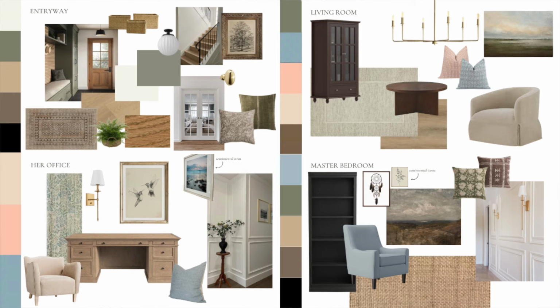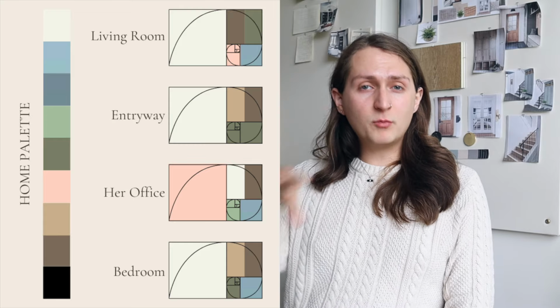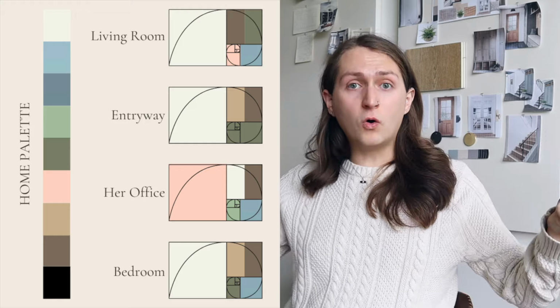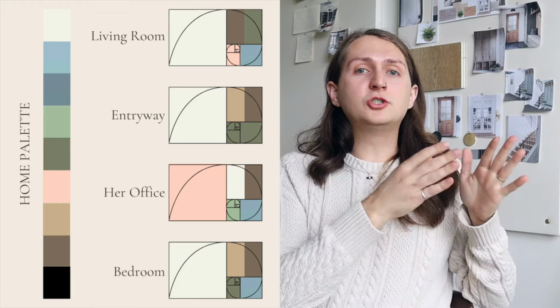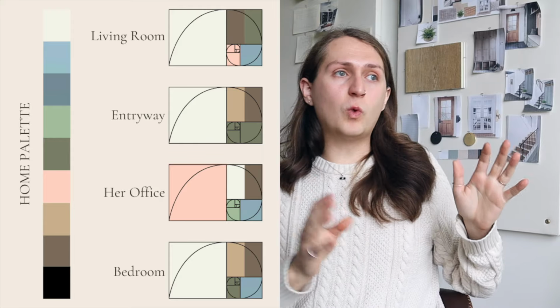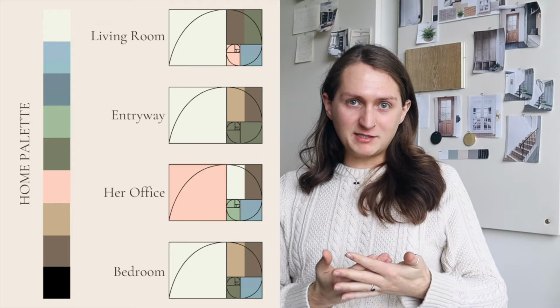So each room, the entryway, living room, office, and bedroom, have very different personalities, but within the same style and within the same palette. If you looked at every room next to each other, they would make sense together. They're not exactly carbon copies, but they pull from one another, and the palette as a whole is cohesive rather than having the same peach, blue, green, tan, and white in the exact same way and ratio in every space.